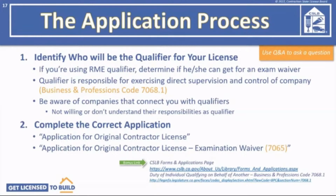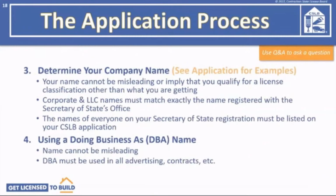Next, make sure you complete the correct application. There are 2 options. 1, the application for original contractor's license, and 2, the application for original contractor's license, examination waiver 7065. We've got links to both at the bottom of the page. The next step is to determine your company name. Take a look at the application for examples.